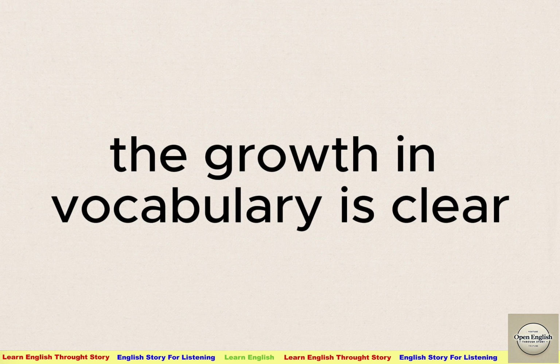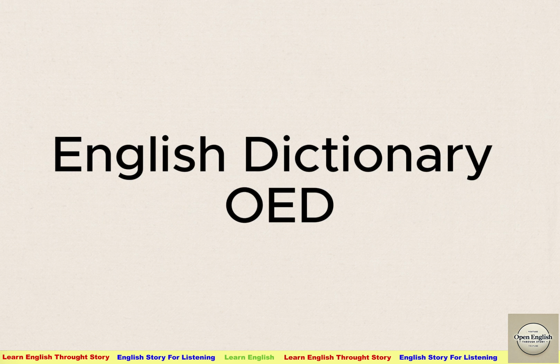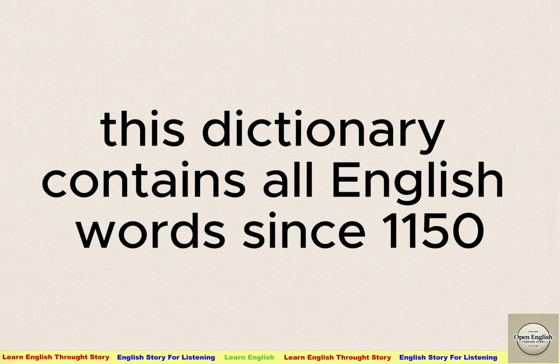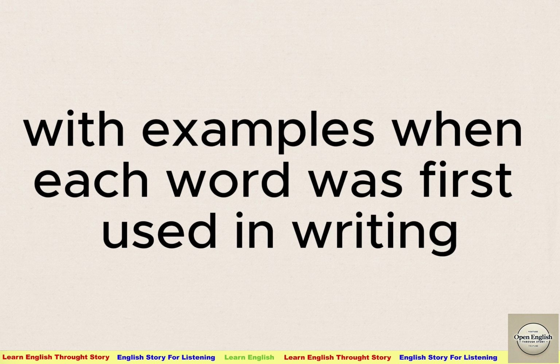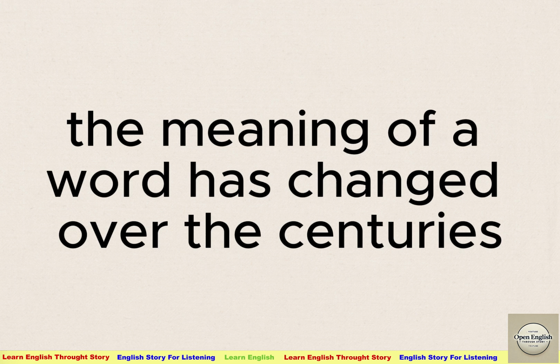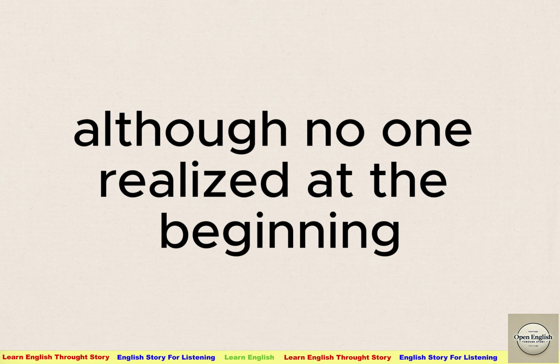The growth in vocabulary is clear when we look at the making of the Oxford English Dictionary, OED, in the 19th and 20th centuries. This dictionary contains all English words since 1150, even those that are no longer used. It shows, with examples, when each word was first used in writing, and how the meaning of a word has changed over the centuries.